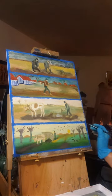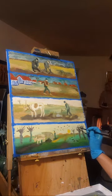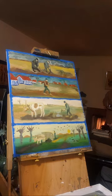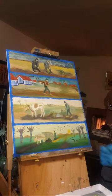Some birds. Got these birds all around just sitting, waiting. You have too many birds. And I think we're starting to get some final details into this.